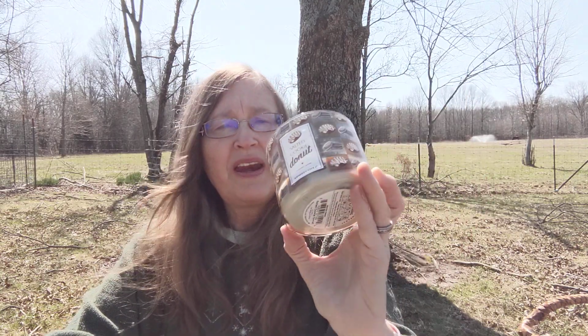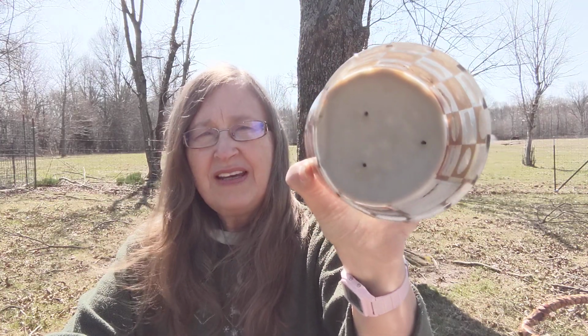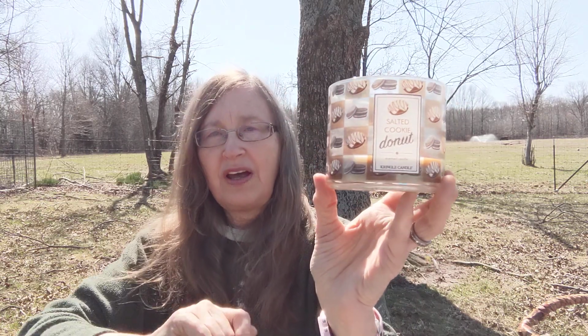This one, I did have a little issue with puny wicks about halfway down, and it started to smell a little sooty, so I didn't burn it all the way out. I was pretty much done with this one. But if you like salt and sweet at the same time, this would be for you, and that's Salted Cookie Donut from Kringle.